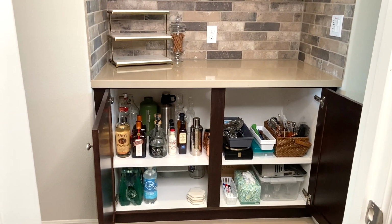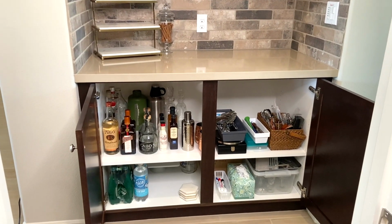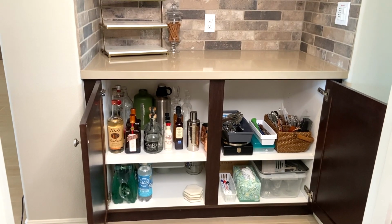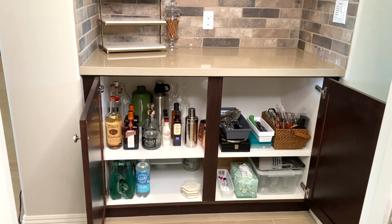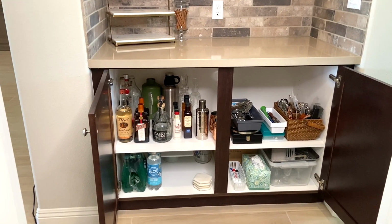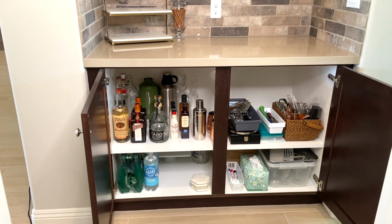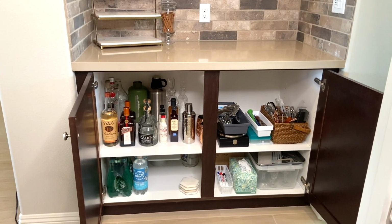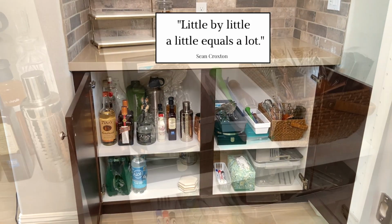It feels great to have my Butler's Pantry done. My countertop is all cleared. I got that done in my last video, and now the cabinet is done, and so I feel like this is a complete space. And even though I did it in little bits and pieces, it doesn't matter. It still all comes together the same in the end. And eventually I might organize this better, but for now it is perfect. So I would encourage you, even if you can do just little hits at a time, do what you can. Little by little, a little equals a lot.